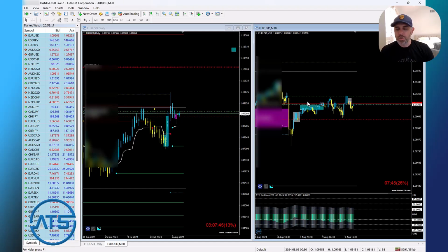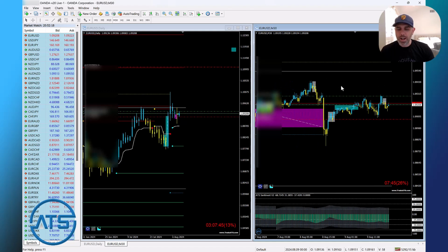So what I'm trying to do is build inside this range. I think that this was ultimately a stop-taking move. And so I wanted to let that ring out and see what would settle out after that. I've seen some of that happen now.